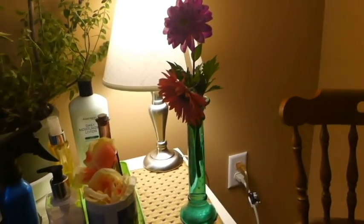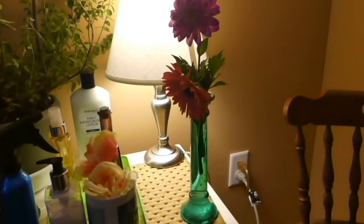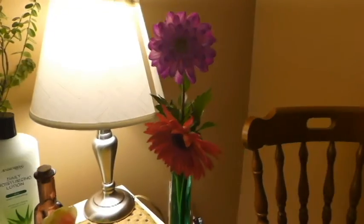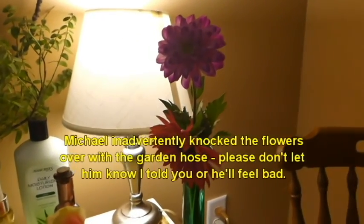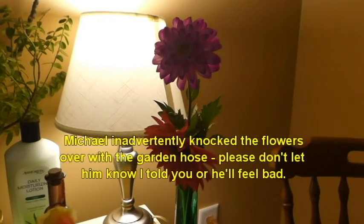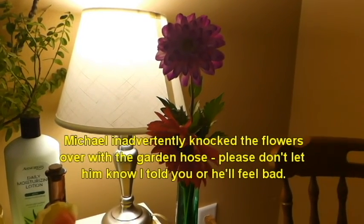And here we have the lovely dahlia and daisy combo. They're in the room here with me, keeping me company. And we'll have to tell you that story at some other time, how that happened. They accidentally came off. No, they didn't. But no, I did not intentionally pick them either.